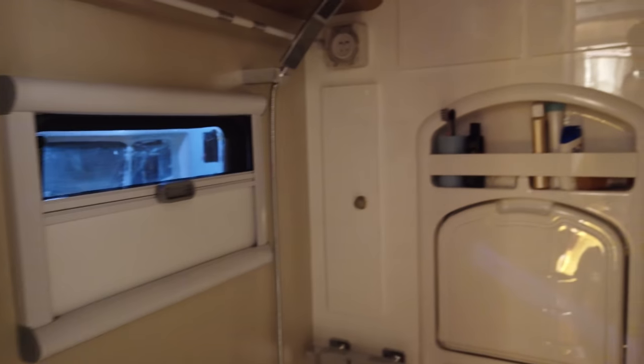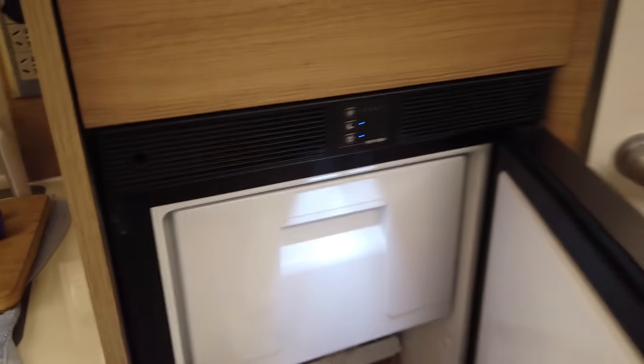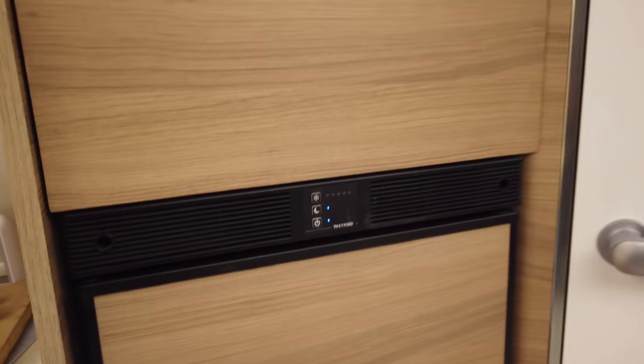Does one have a washing machine? Yeah, in the back. Folding sink, okay. Toilet there, shower. Air conditioning units up there. This is the fridge here, yeah? Missing beer. Where did you say the washing machine was? Washing machine is down here.